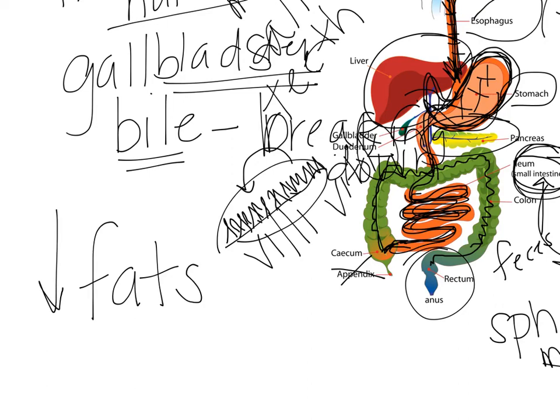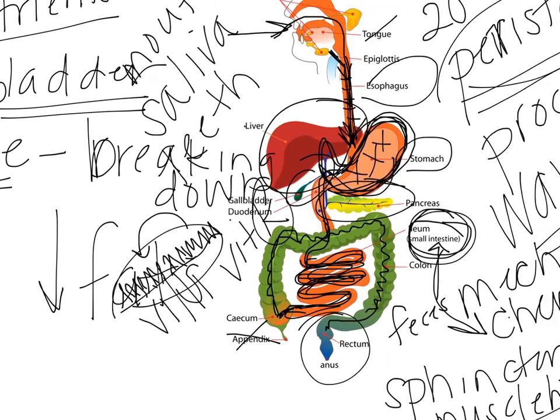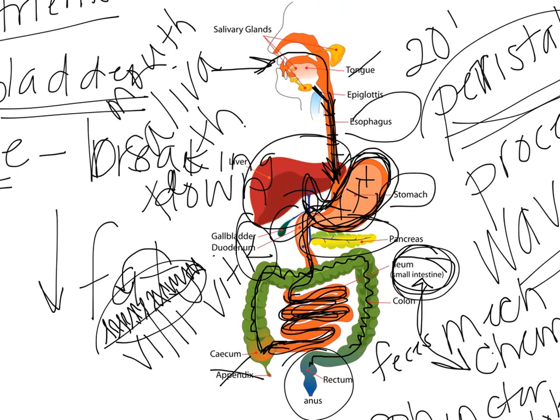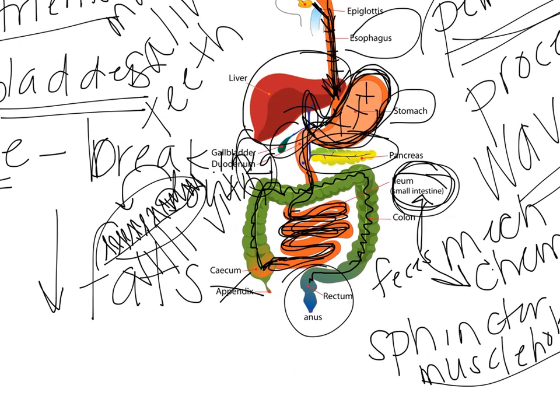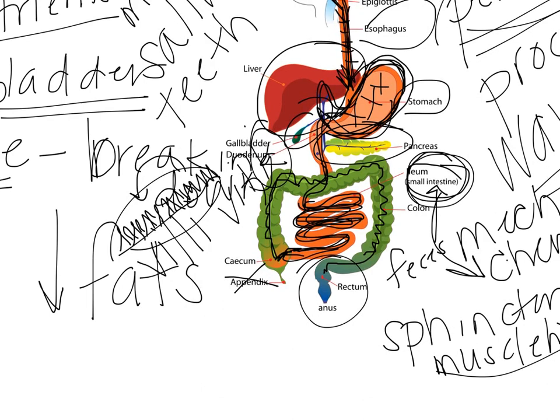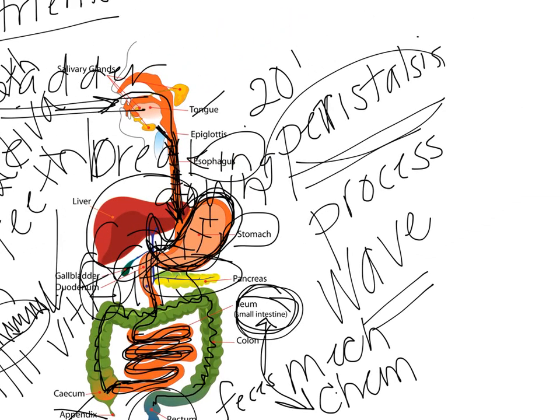So let's make sure we covered all of the digestive system. We have the parts: the mouth, esophagus, to the stomach, to the small intestine, to the large intestine, rectum, and anus. Helper organs are gallbladder, pancreas, and liver. There's villi inside the small intestine that absorb the nutrients. Peristalsis is responsible for moving the food down the esophagus and through the intestines.